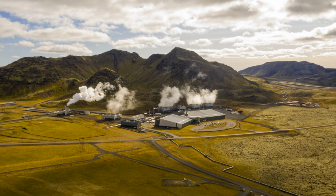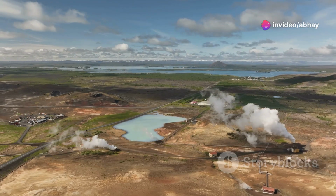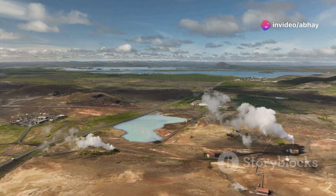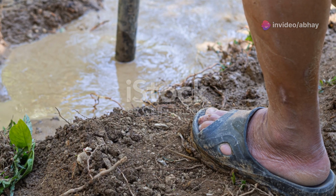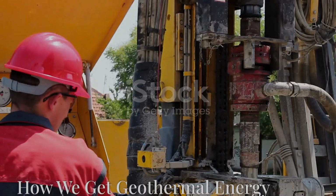Geothermal energy is always there, day and night, rain or shine. It's like the Earth has a giant battery constantly recharging itself. Pretty cool, right? Now let's dig deeper, pun intended, and learn how we can use this amazing energy source.